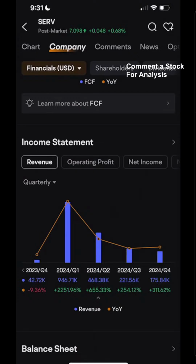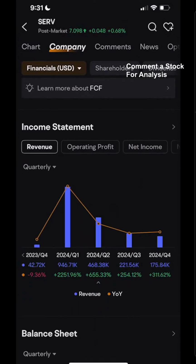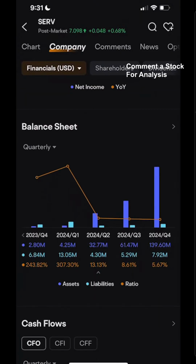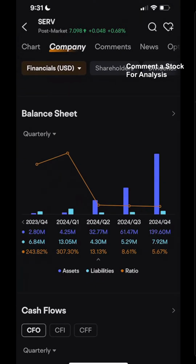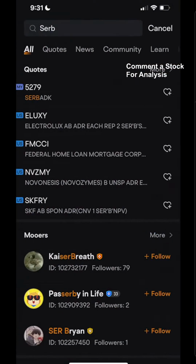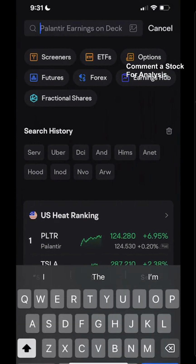$175,000 of product in the most recent quarter. So this is literally a startup robotics company, in my opinion. I just wouldn't buy this company. I don't think there's any value here. They lost 13 million in the most recent quarter. They have a great balance sheet though. That's the one good news. Just from issuing stock, they were smart to dilute the shareholder up here at like $15. But yeah, that's a stock I'd stay away from, in my opinion.